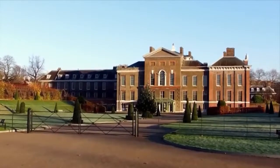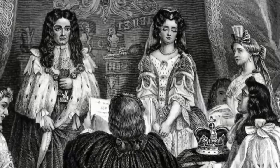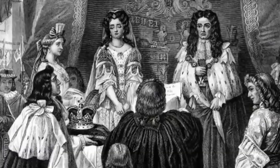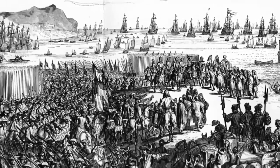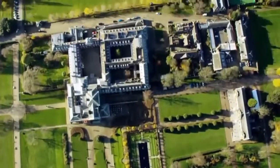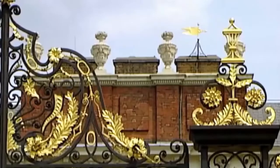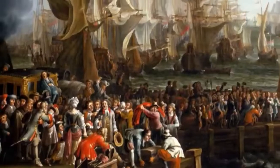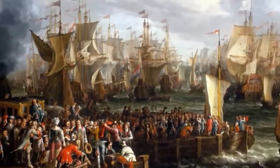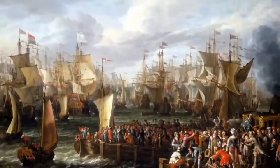In 1689, the new monarch, William III, and his wife Mary, picked Kensington Palace as their home. These were turbulent times. Crucial battles were being won and lost on the high seas. Everyone was looking for an advantage, and this unassuming weather vane would become William's secret weapon. He had his navy out at sea at battle, and by knowing what direction the wind was blowing in, he'd know whether battle would go in his favour or against him.